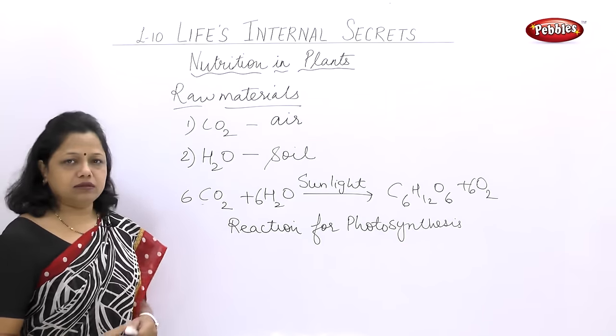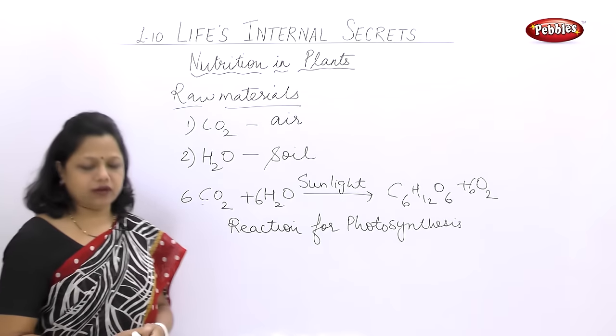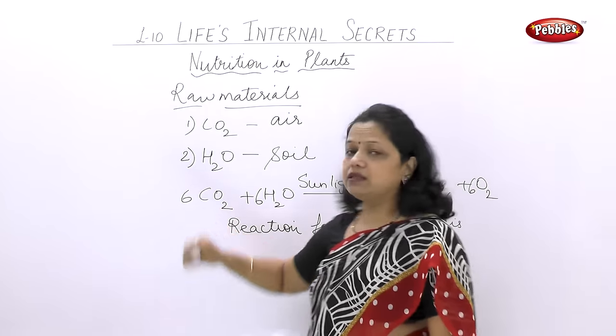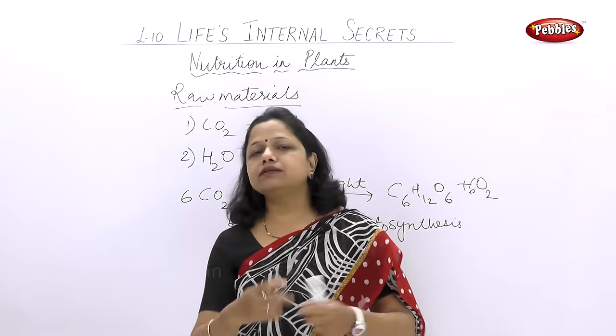So if you write in this way, that will be the complete answer. Now this is the reaction. Now actually what is happening in photosynthesis, step by step we can follow. First, the carbon dioxide, which is the gas present in the air, has to enter the leaves. Now from where does it enter the leaves?